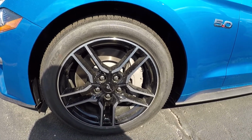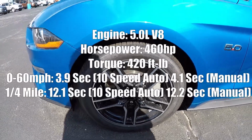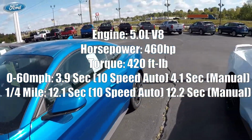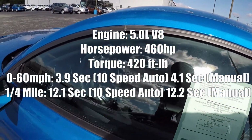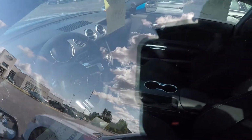Both cars have the same power plant, so they both come with a 5.0 liter V8 that has 460 horsepower and 420 foot-pounds of torque.